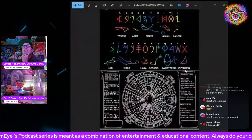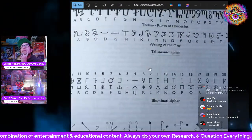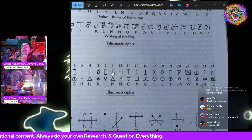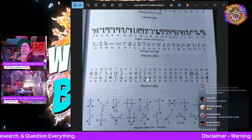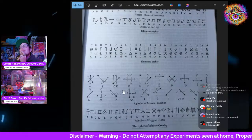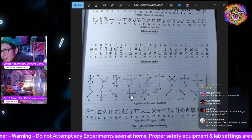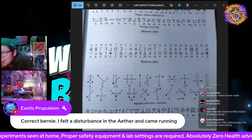Illuminati cipher, no, that's mostly alchemy. But I guess maybe the Illuminati uses alchemical symbols. I think they must, because those are all alchemical symbols. Enochian is Cupid, I guess, according to this. Bow and arrow language is right. Boom, look at that.